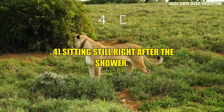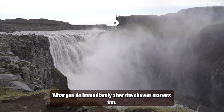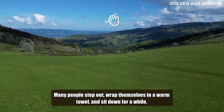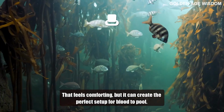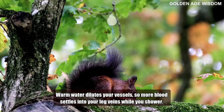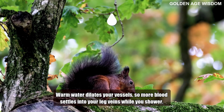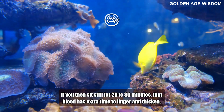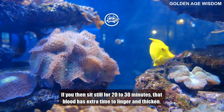Number 4. Sitting still right after the shower. What you do immediately after the shower matters too. Many people step out, wrap themselves in a warm towel, and sit down for a while. That feels comforting, but it can create the perfect setup for blood to pool. Warm water dilates your vessels, so more blood settles into your leg veins while you shower. If you then sit still for 20 to 30 minutes, that blood has extra time to linger and thicken.